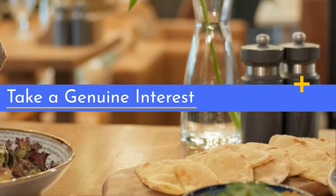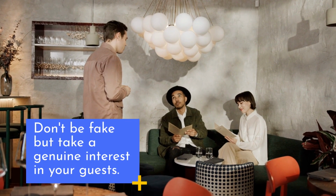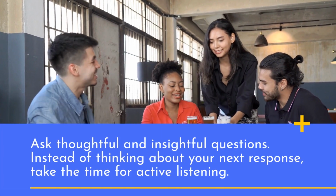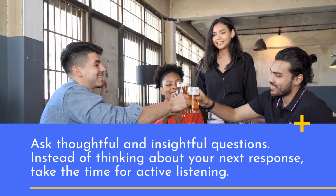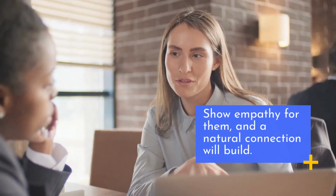Then take a genuine interest. Don't be fake, but take a genuine interest in your guests. Ask thoughtful and insightful questions. Instead of thinking about your next response, take the time for active listening. Show empathy for them, and a natural connection will build.